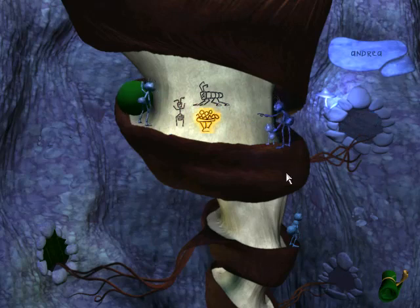This is the altar where we had to leave our grain harvest for the grasshoppers. Really? And this is Hopper. He was so mean that he even threatened to squish the queen. No way! But this is Flick. He helped us kick out the grasshoppers so that we could live in peace. He's cool.